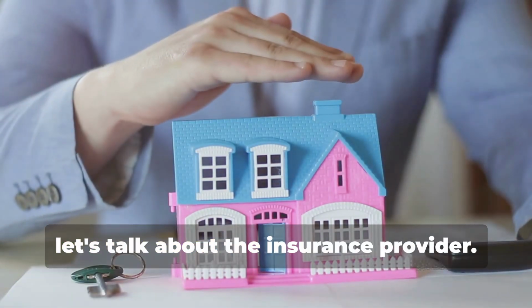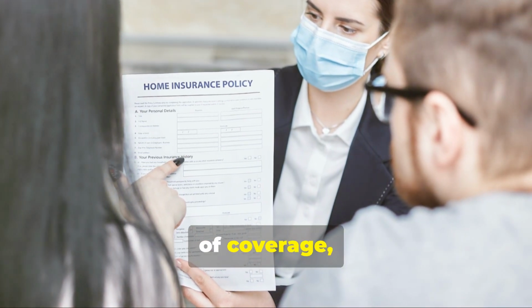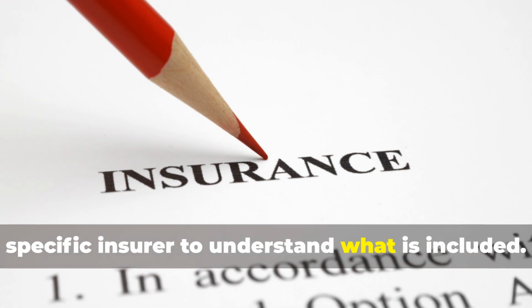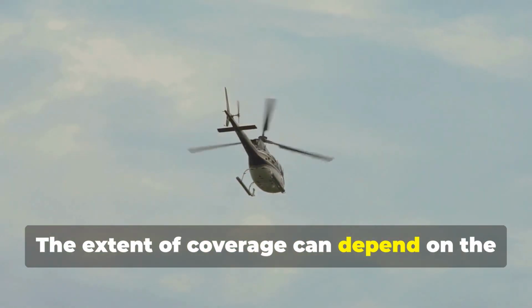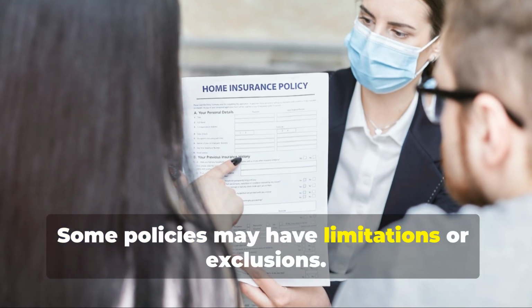First, let's talk about the insurance provider. Different providers have varying levels of coverage, so it's important to check with your specific insurer to understand what is included. Then we have policy details. The extent of coverage can depend on the specifics of your health insurance policy. Some policies may have limitations or exclusions.